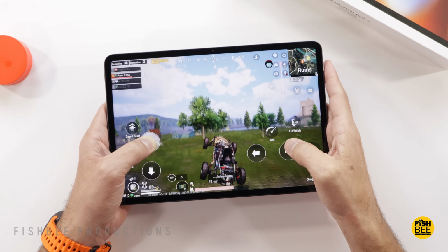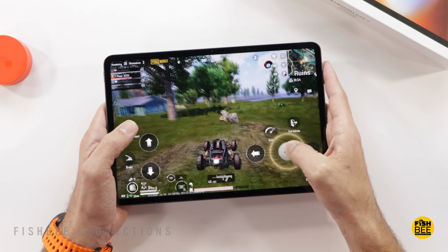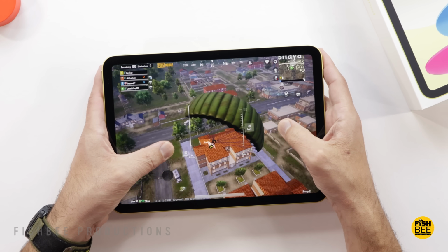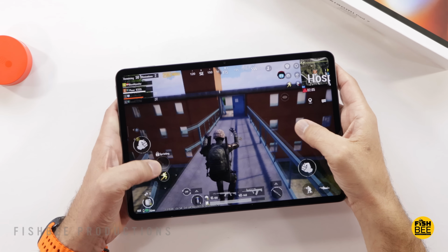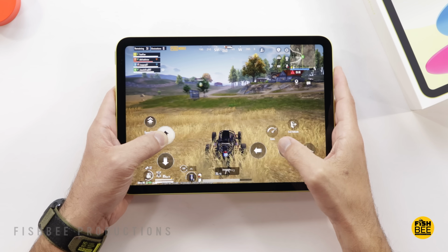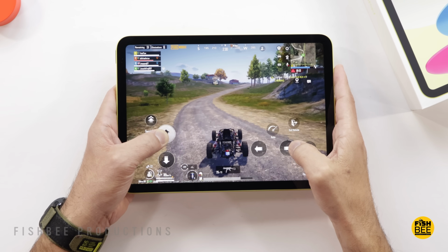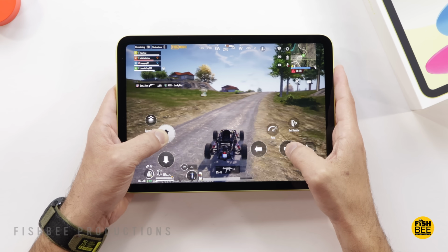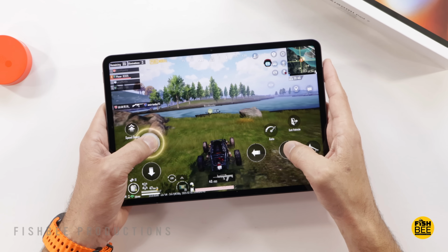Now with the Xiaomi Pad, you've got 8 or 12 gigabytes of RAM versus only 6 for the iPad. I think that could come in handy down the road after more updates or multitasking, but I think both of these are good options for playing games like PUBG Mobile or Asphalt Legends Unite and most other games in the App Store. So again, it's probably close enough between these two where there's not a big advantage to go with one over the other.